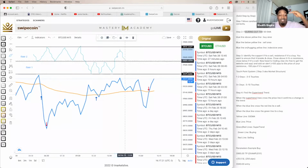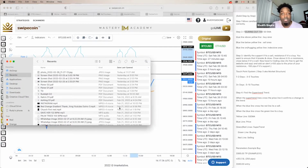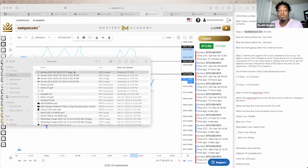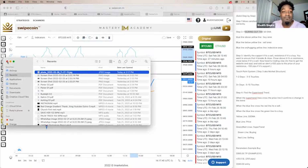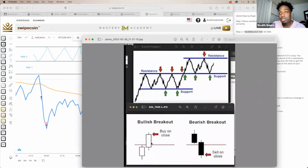Think about this. You're in the elevator, you go through the resistance or the support. So now we're on floor two, and now this is my new resistance and my new support, okay? Hopefully it makes sense what I'm saying so far, because I'll make sure that it makes sense. So if I bring you an image, we can actually understand this, right?